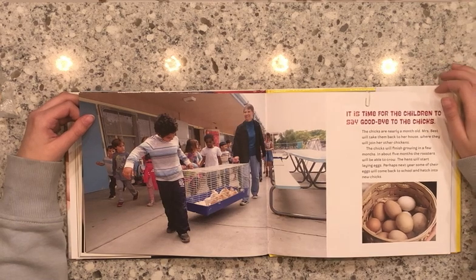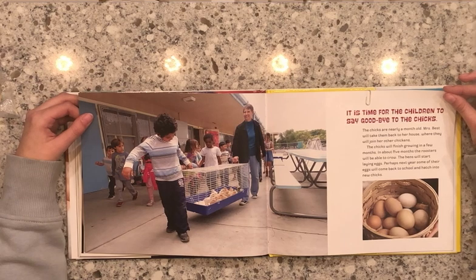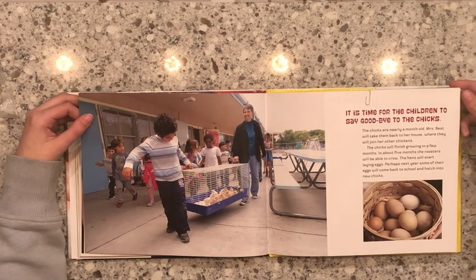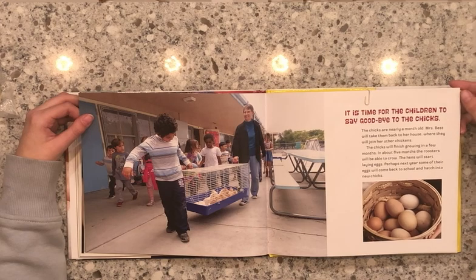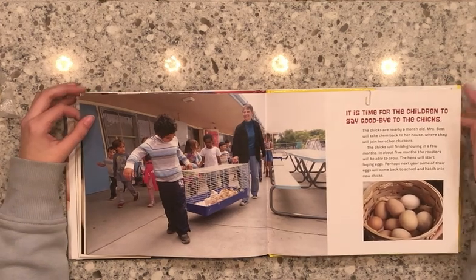It is time for the children to say goodbye to the chicks. The chicks are nearly a month old. Mrs. Best will take them back to her house, where they will join her other chickens. The chicks will finish growing in a few months. In about 5 months, the rooster will be able to crow. The hens will start laying eggs. Perhaps next year, some of their eggs will come back to the school and hatch new chicks.